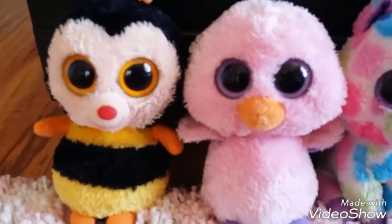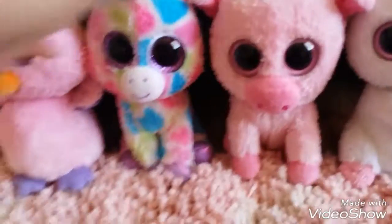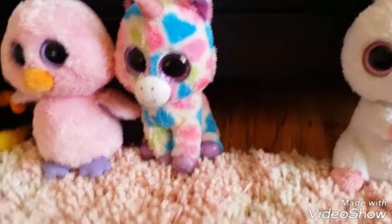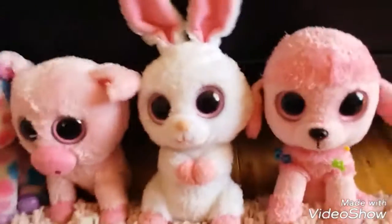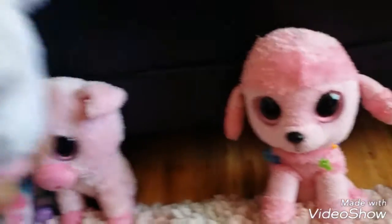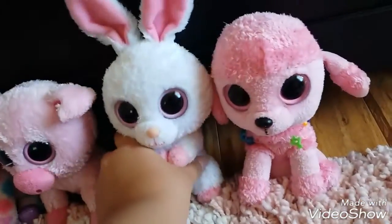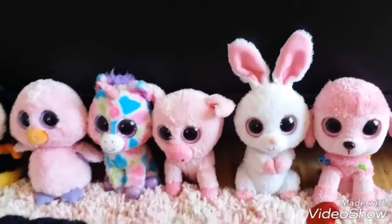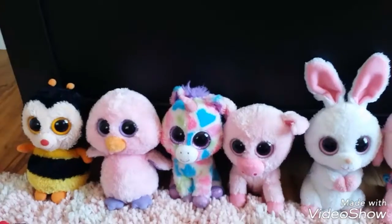this is Sting and Posse, or Posse, I'm not sure how to pronounce it. I believe this is Wishful, and the piggy is Corky, Carrots, and Princess. And I never really knew about the rareness or anything. I just kind of liked them and collected them ever since I could remember because of their big, cute eyes. Either way, I think that was a really good find, and I was really happy when I got them.